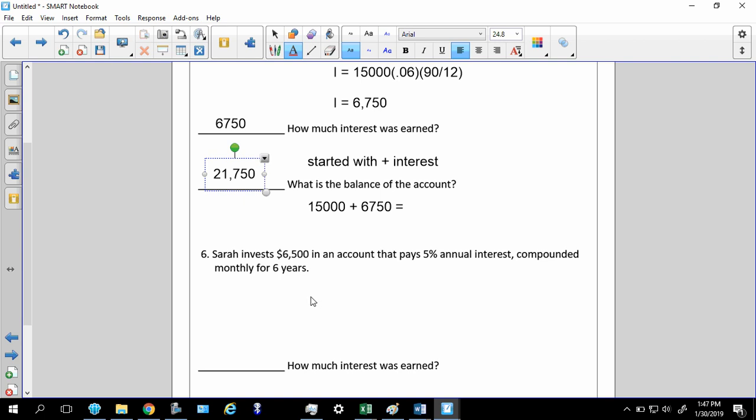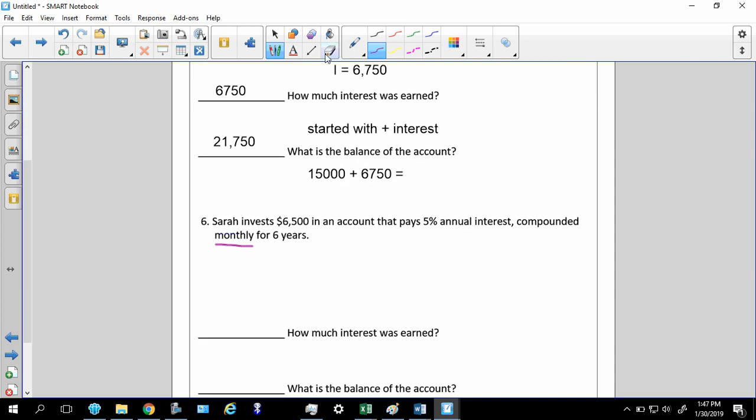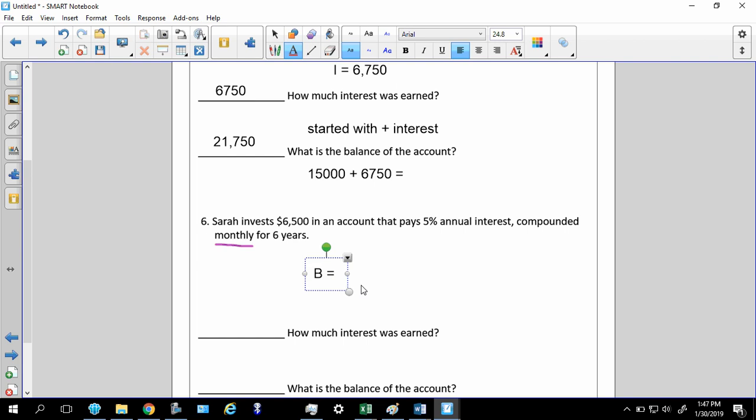All right, so next one, Sarah invests $6,500 in an account that pays compounded monthly. That's going to be the big formula. Now to make sure I'm not going to get confused, I'm actually going to start the big formula with a B, because I know I'm going to solve for the balance. So 6,500, parenthesis, 1 plus 0.05 divided by monthly is 12, and I'm going to raise that to the power of 12 times 6.